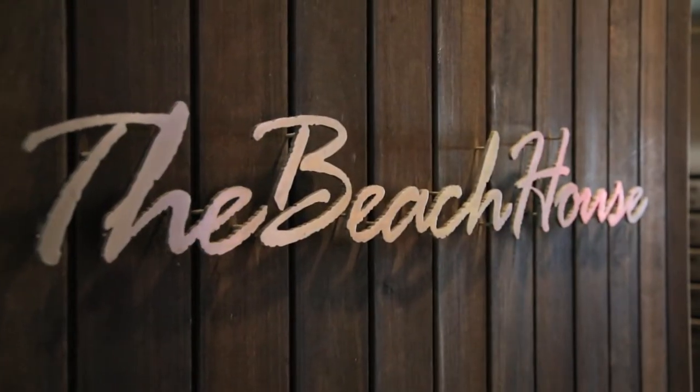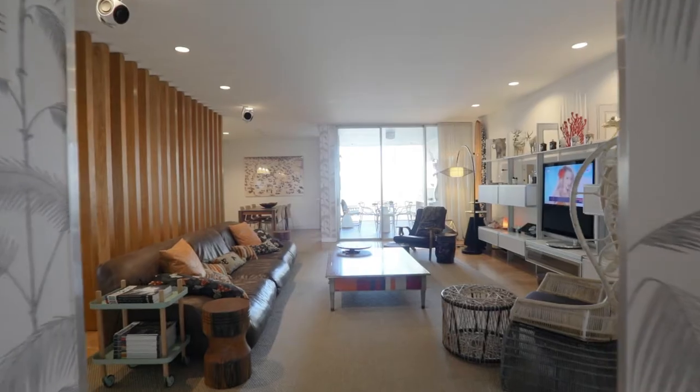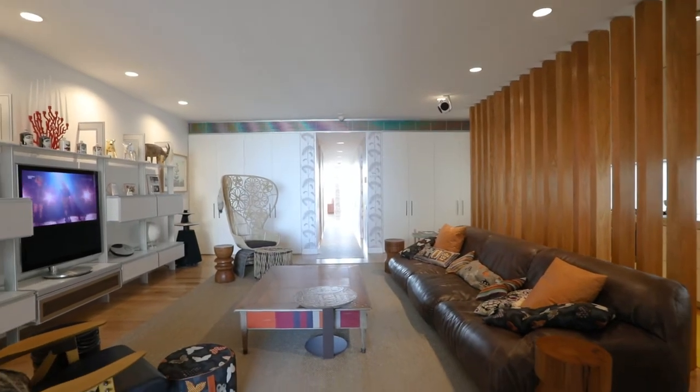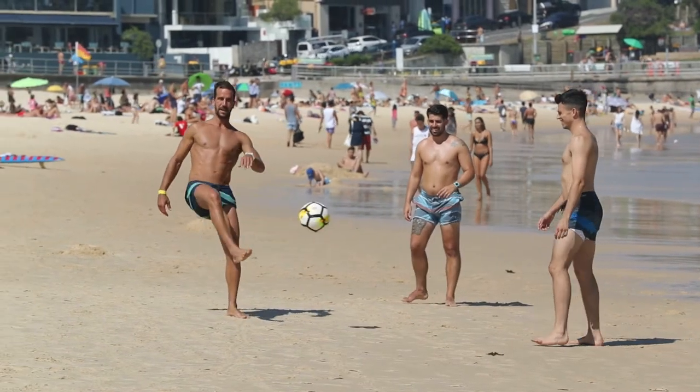The Beach House is one of Bondi's most sought after residential addresses. A collaboration by MHN Design Union and Burley Cape and Halliday, taking inspiration from beach houses around the world to celebrate the Bondi lifestyle.